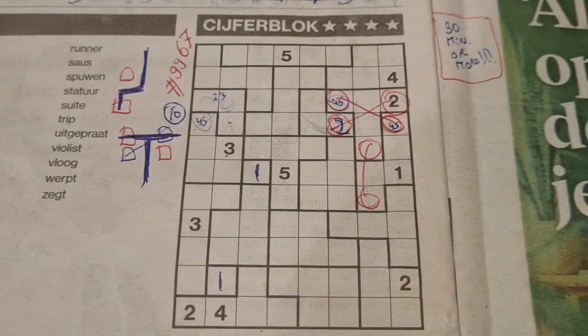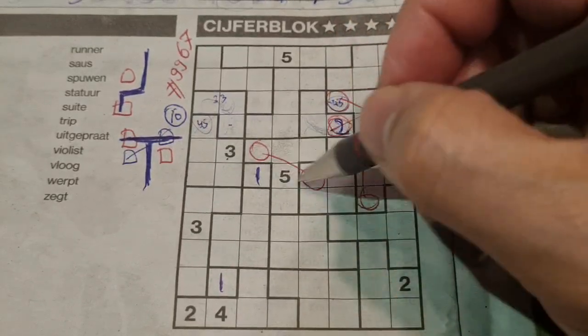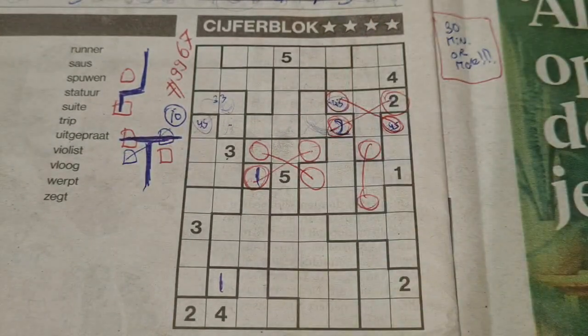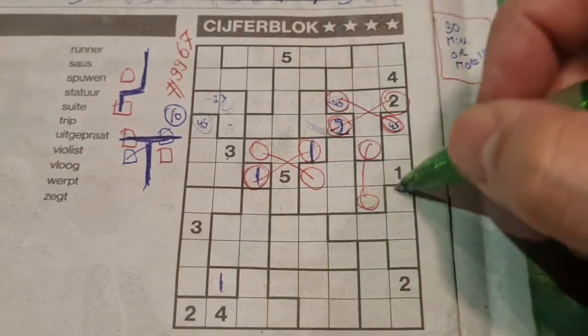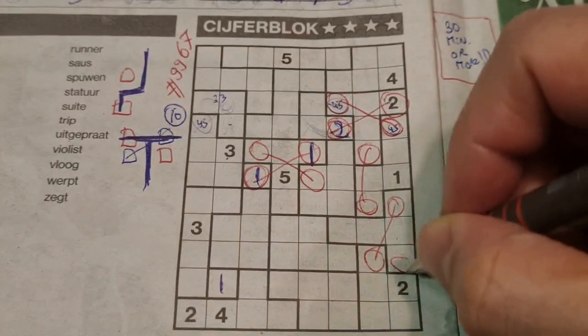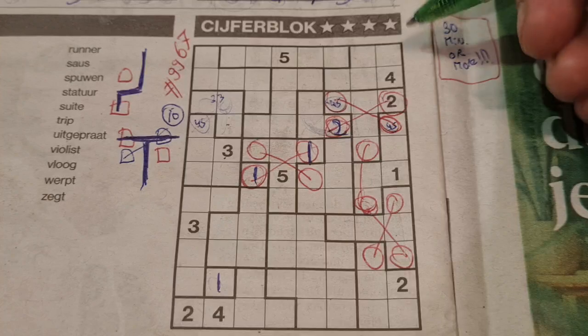Do we have more T shapes? Yeah, another one. This box has the same number as that box, and that box has the same number as this box. So in this case, it's a 1 here. Here, another T shape. This box has the same number as that box, and that box has the same number as this box. Do we have more? No. Then the following shape.